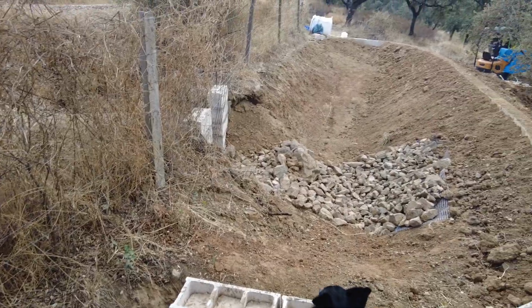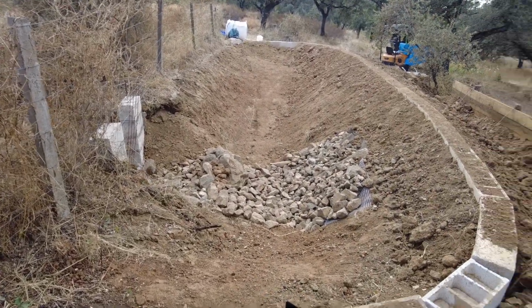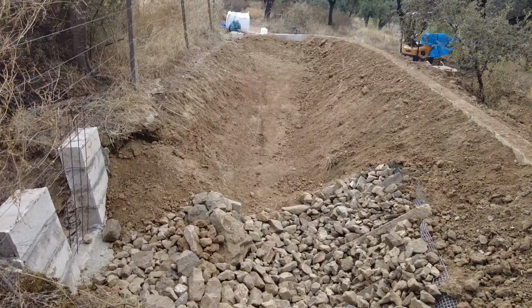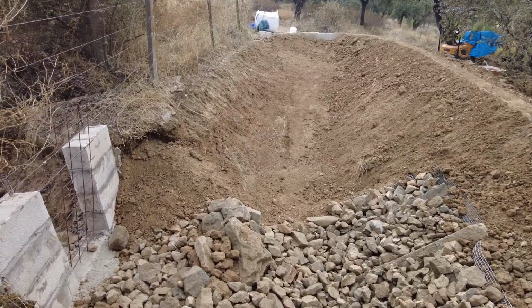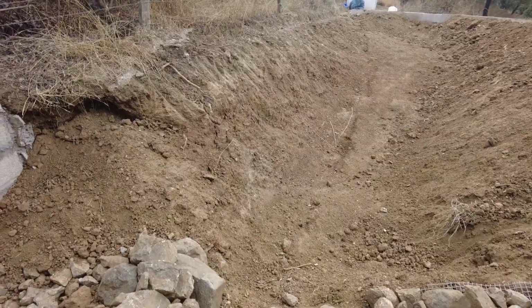This is our 2-year project, slowly coming to an end. And there's no rush because it appears that there's no rain in October on our land.